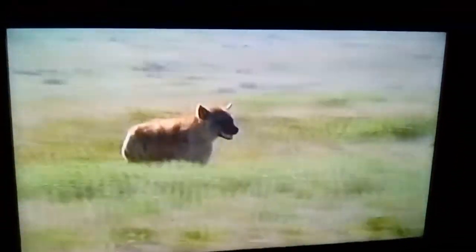Hyenas look somewhat like dogs, but they would make lousy pets. For one thing, their powerful jaws can chew up just about anything, including large bones.